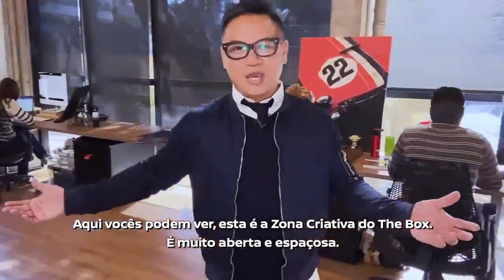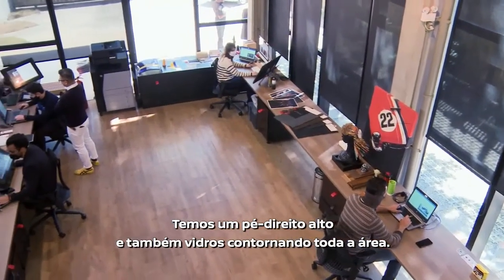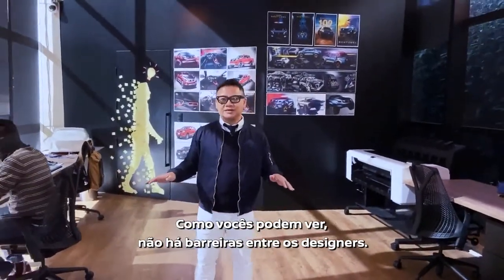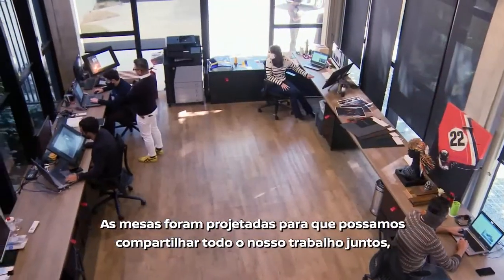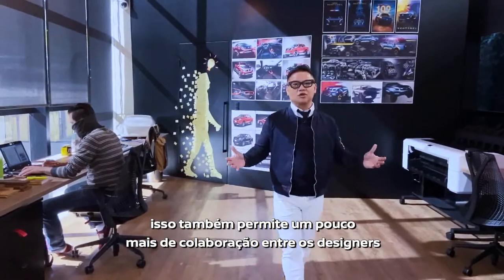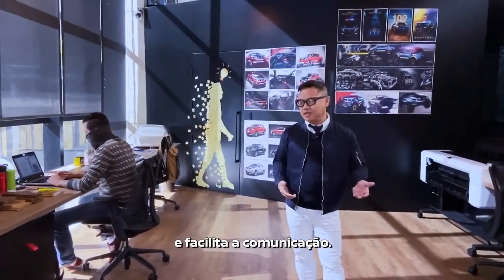Very open and spacious. We have tall ceilings and also glass surrounding each area. And as well, you can see there's no barriers between the designers. The desks are designed so that we are sharing all of our work together. And also it gives a little bit more collaboration between the designers and gives a bit more ease to communication.